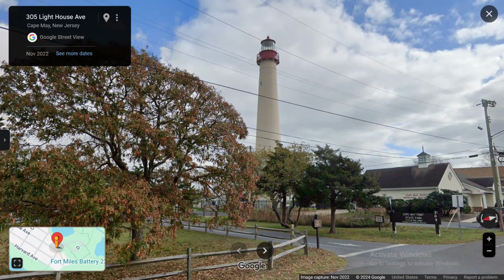The first thing you'll notice is, of course, the lighthouse itself. This is a key location in Cape May. It's a fantastic spot for a day's hike or a small walk in the woods, and of course is very active with bird life and other wildlife.